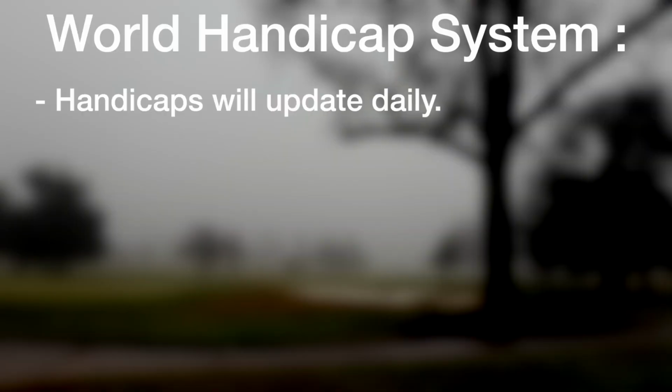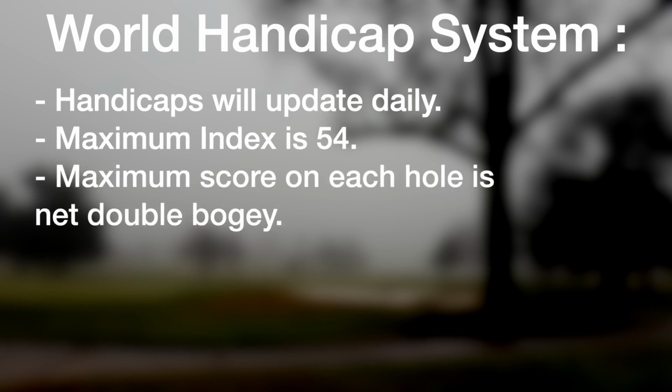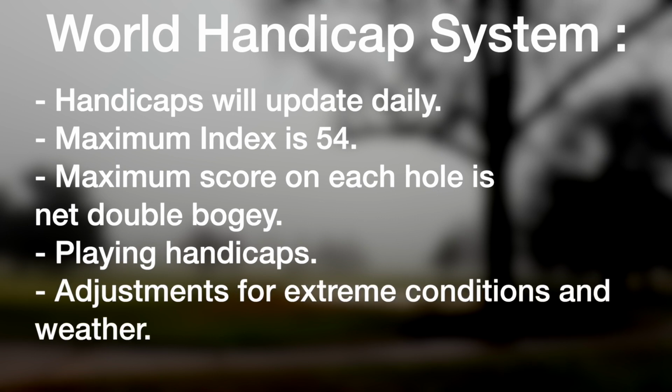But let's go over these quick points again. Number one, our handicaps will be updated daily instead of bi-weekly. The maximum handicap is now 54. The maximum score that you're allowed to enter on each hole is a net double bogey. Each player will have a playing handicap depending on the slope, course, and par rating. And they're going to adjust for extreme fluctuations in score and weather conditions.